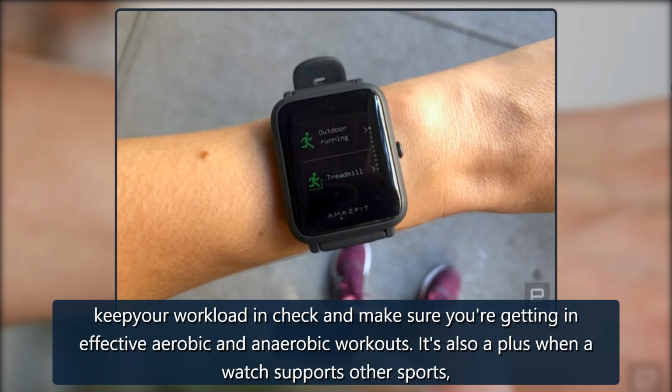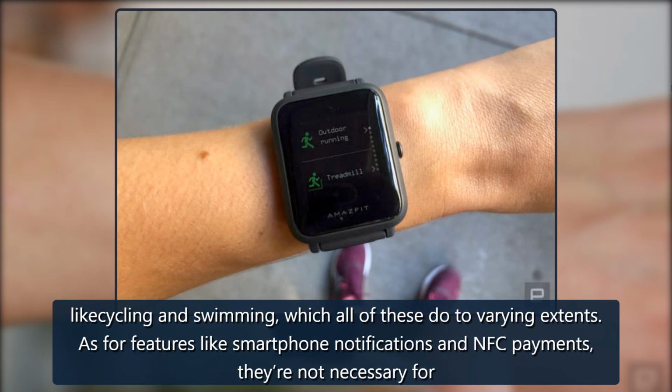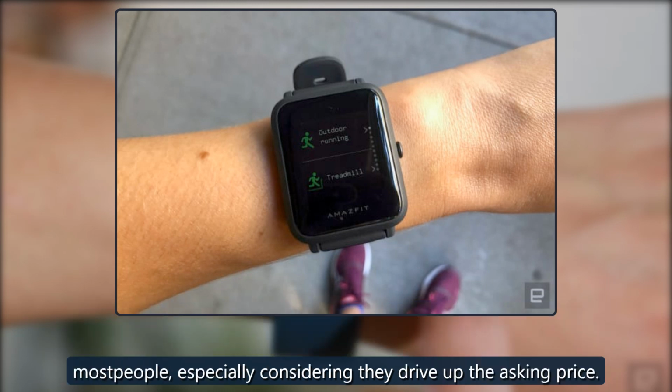It's also a plus when a watch supports other sports, like cycling and swimming, which all of these do to varying extents. As for features like smartphone notifications and NFC payments, they're not necessary for most people, especially considering they drive up the asking price.